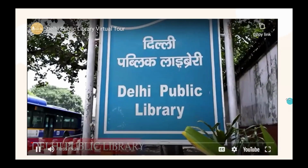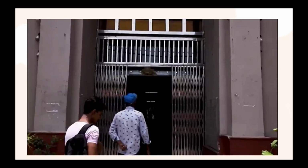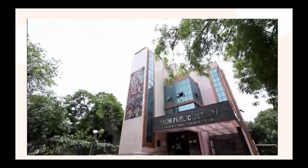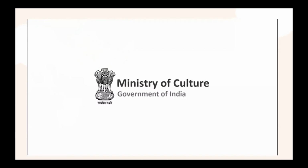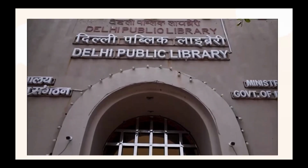Welcome to Delhi Public Library. The Delhi Public Library was established in 1951 by the Ministry of Education, Government of India. The library was inaugurated by Pandit Jawaharlal Nehru on 27 October 1951. Since then, it has been developed into a premier public library system in the country, covering the entire metropolitan city. At present, the public library is functioning under the administrative control of the Ministry of Culture, Government of India. Its headquarters is located in Chandni Chowk, opposite Old Delhi Railway Station.